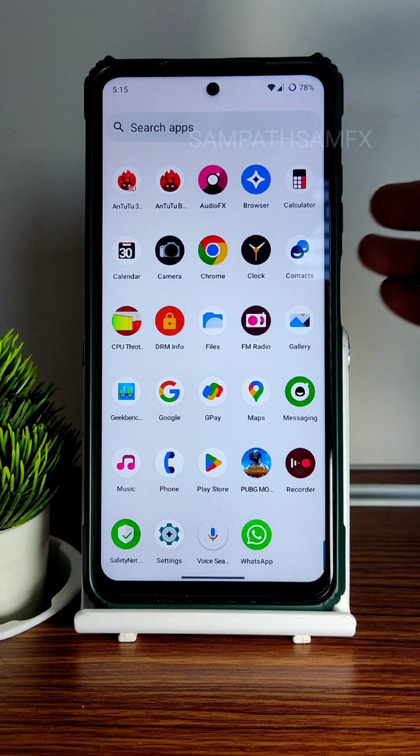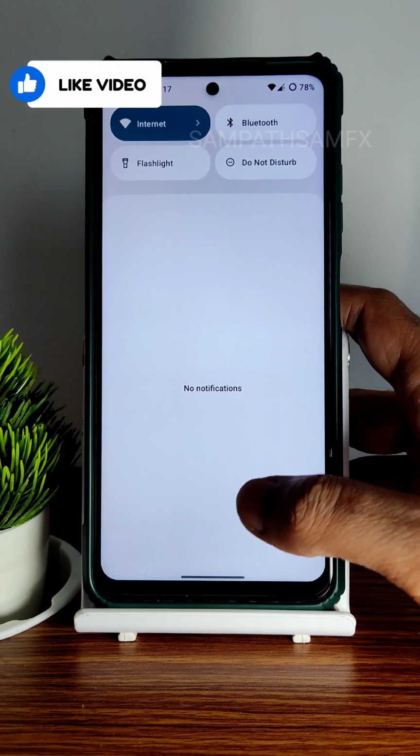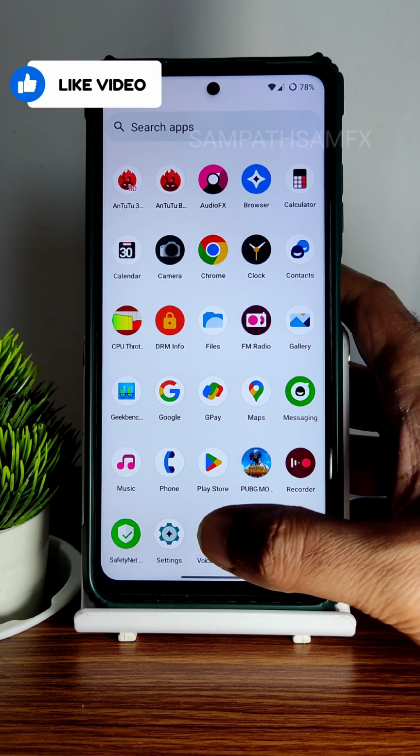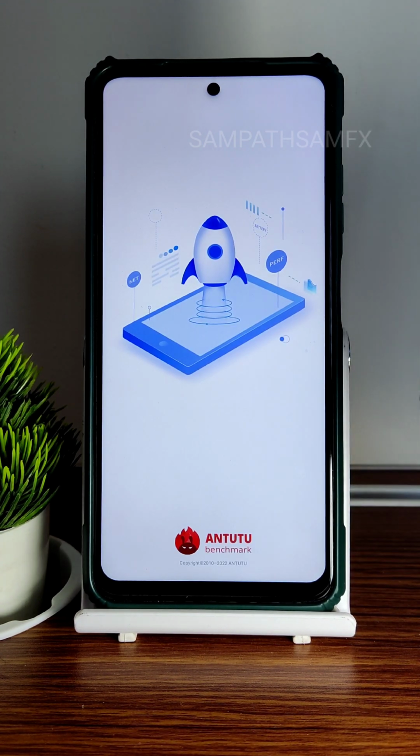Yes, you won't get any ANX camera support, which they have mentioned clearly, but apart from that, is there anything good in this particular ROM? Yes, the smoothness is very good. I want to start with benchmark results. You can also judge the app opening time here.